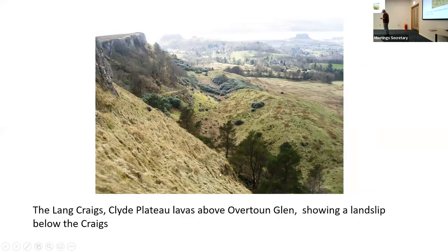And then there's a lovely landslip. So people that listened to Colin Ballantyne's talk last month will know all about these. This surface here looks like it's come up there. It's come right down here. So landslip, so we can talk about that as well in any guides. So that was what I was going to give you, just an update. I hope that's not too long.